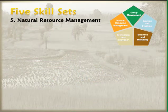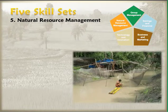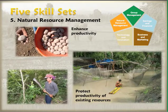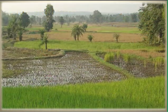Rural communities have a great need to understand the principles and methods for protecting the productivity of their existing resources, and even better, to enhance the productivity of the resources that are available to them. When they understand the principles of natural resource management and the options that are available, they can work with those to design their own systems. Often, the potential to improve livelihoods in this way is enormous.